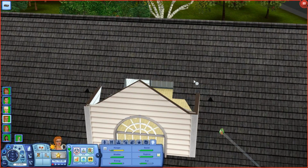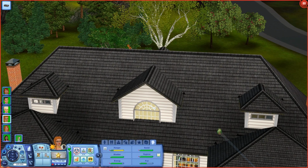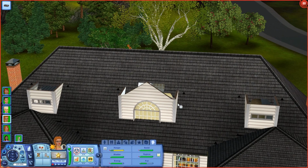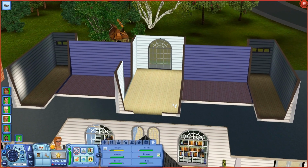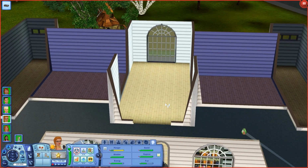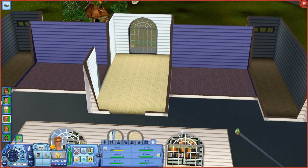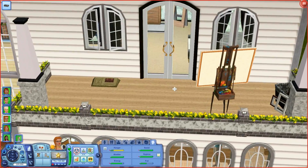So the top story doesn't have anything in it because I just used these rooms to create the roof, like this. And they do have their holiday house lights up because it was winter before I moved them into Aurora Skies. So there's nothing up here. I probably could put some stuff up here, but I didn't really feel like it. So moving on to the second floor, this is where all of the bedrooms are. I'm going to put the walls up.